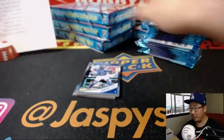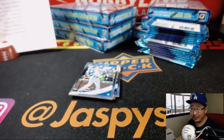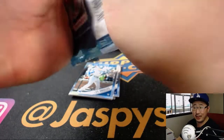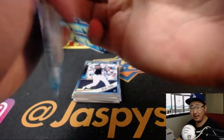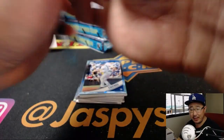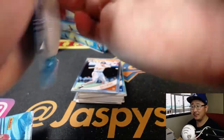You can see Julio Teheran being part of it. See, I don't think Julio Teheran's gonna do it. Now, here's the thing. According to MLB.com, the Braves have six pitchers, because I think MLB did a recent re-ranking of the top 100 prospects, the mid-season re-rankings. The Braves have six pitchers among the top 100 prospects.